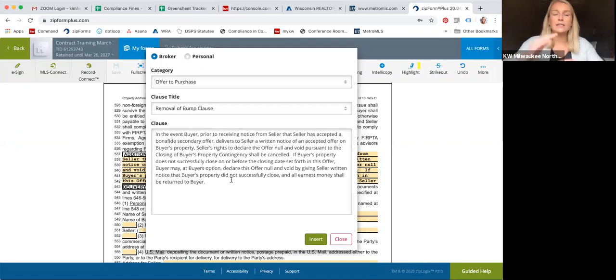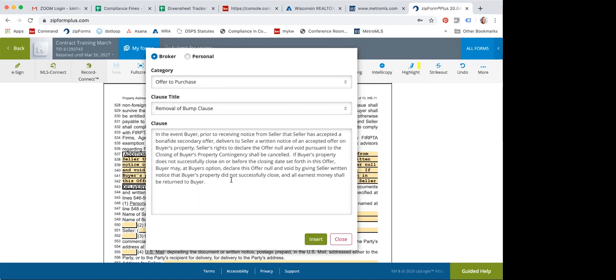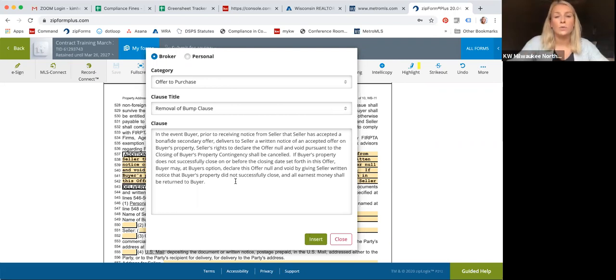So it basically says, okay, my offer initially has a bump clause, but once I deliver to you notice that I have accepted an offer on my home, the bump clause is withdrawn, or it's removed. There's no more bump clause. That's what this whole paragraph is stating. Well, then you don't have to do anything else if that happens, like put in another amendment or anything. Right.